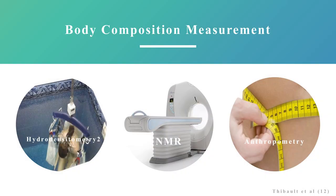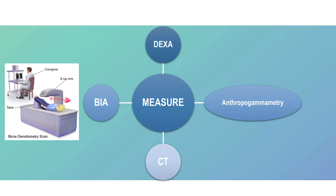Through time, numerous ways of body composition measurement have been developed. We have hydrodensitometry, nuclear magnetic resonance, and anthropometry. DEXA is one of the ways used in clinical research for body composition; it looks at fat mass, fat-free mass and bone mass, and is also able to identify metabolic risk factors like high triglycerides. Other methods look into total body potassium. The CT has been utilized more lately to look into that.